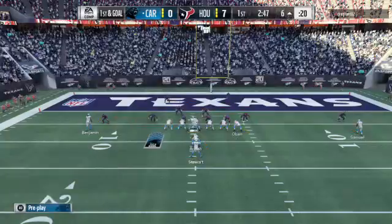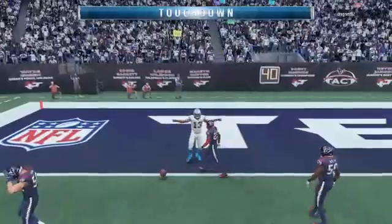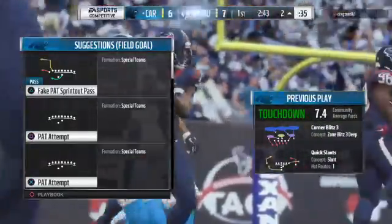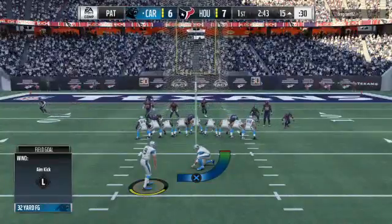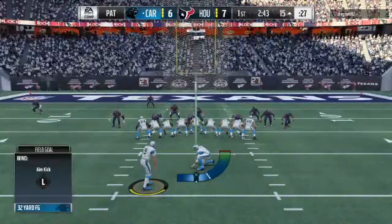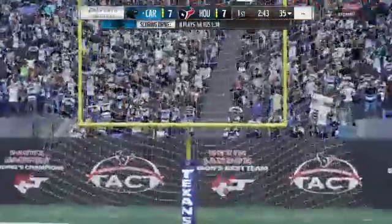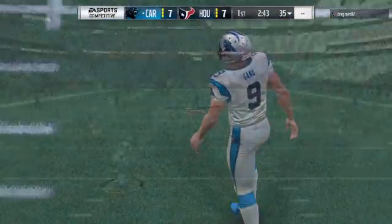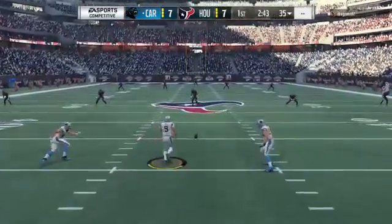Now it's Newton. And he'll take this into the end zone. Touchdown, Carolina. Kelvin Benjamin from 6 yards away. And the Panthers are now an extra point away from tying up this game. It's good, and we're all tied at 7 apiece. So a tie ball game here as the kick's away.